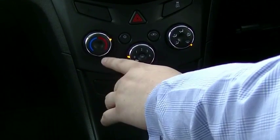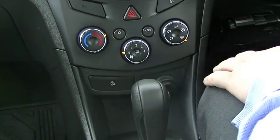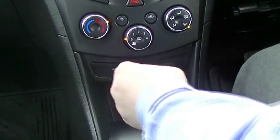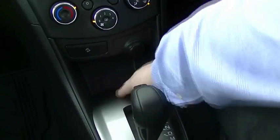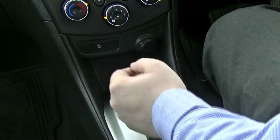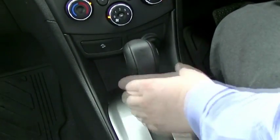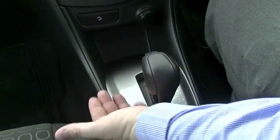Coming over to the left now, we have our climate control: how hot you want it, if you want air conditioning, recirculate, how much fan and where you want it. Pretty simple there. Going to bring our little shifter out of the way. Got a 12 volt socket there, a little bin here for all of your many things, and a little button there for your downhill cruise control or descent control. On the side of the shifter there is a sport mode, so if you go to D for drive, it'll be like a normal car.